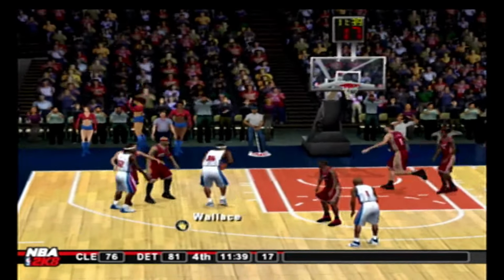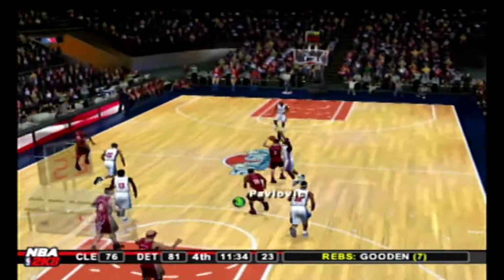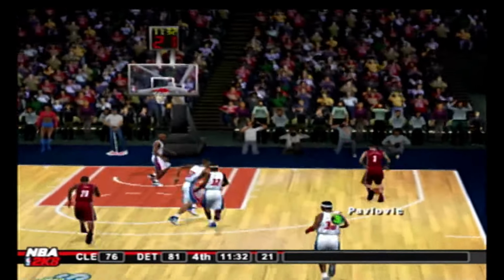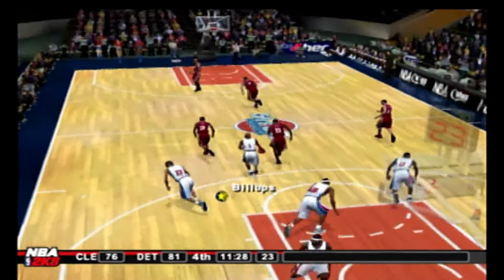Swings it to Hamilton. Hit the teardrop. Too much mustard on that one. Oh, that was a perfect chance to finish on the break, but he let it slip away. And it's rebounded by Hamilton.